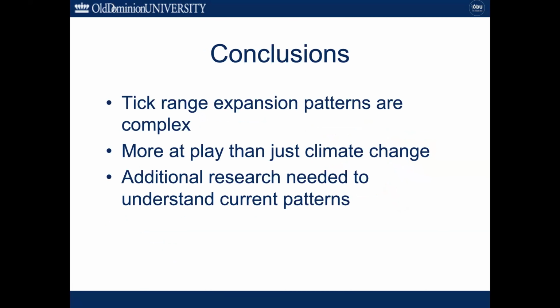So conclusions, right? Range expansion is a very complex puzzle. I expect you to hear, hopefully from some of you, maybe even if we have time for Q&A, of Gulf Coast ticks that you have found and are curious about their habitat and whether their hosts can be figured out. Certainly more than climate change, because it's much more complex than that.